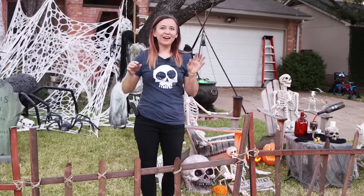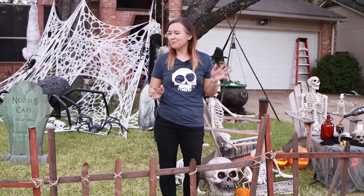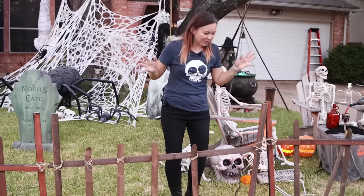So speaking of lights, we have the biggest mishmash of lighting methods here like I've ever seen. So we've got these.